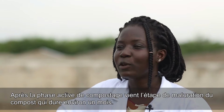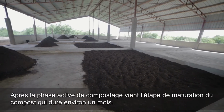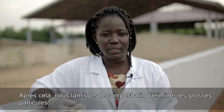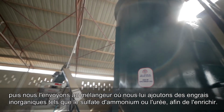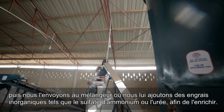After the active composting process, we allow the compost to cure for a period of 1 month. After that, we sieve the coarse material out of the compost and then send it to the mixer, where we add inorganic fertilizer to it, that is ammonium sulfate or urea, to enrich the compost.